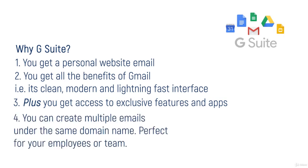they're fantastic. And then number four is you can also create multiple emails under the one domain name. So this is perfect for if you're setting this up for a company or a business, and maybe you want to have your employees all coming under at whatever your business or company name is. So I just think that's fantastic. Now, of course, to get something like this or any form of personal email, it costs money.